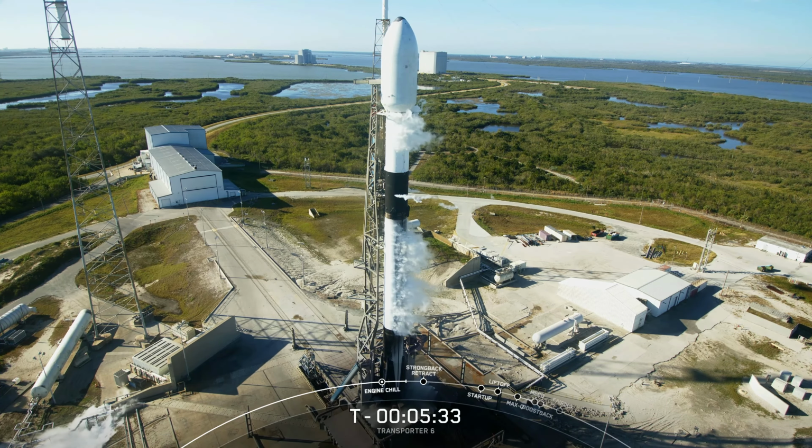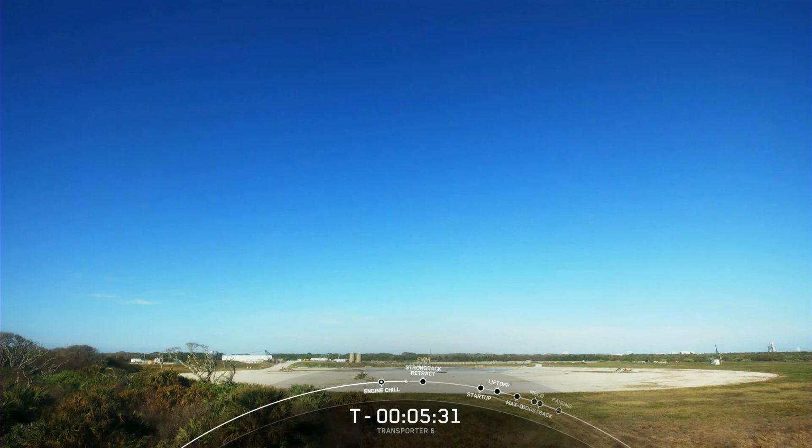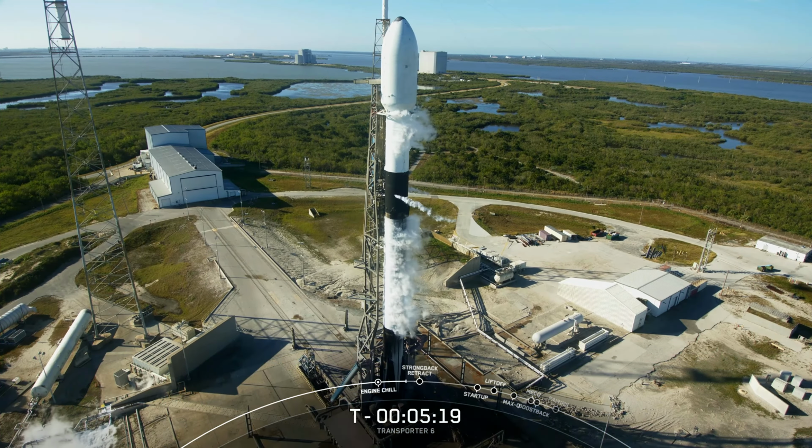About 2.5 minutes into the flight, the first stage will separate and make its way back to Earth for a landing at landing zone 1, which is on your screen. If you're keeping track, today's mission marks the 15th flight for this particular booster.